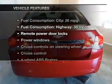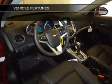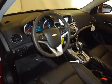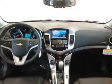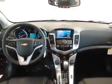Plus, enjoy these notable features that are included in this vehicle. Keyless entry, leather seats, power door locks, power windows, cruise control, Bluetooth wireless, and AM/FM stereo with a CD player.